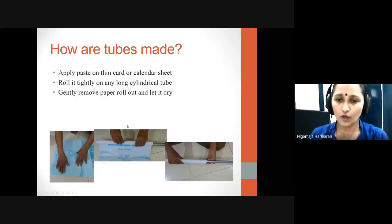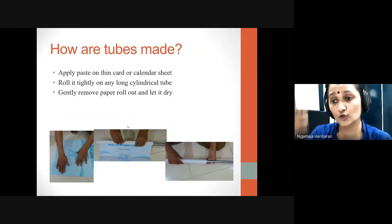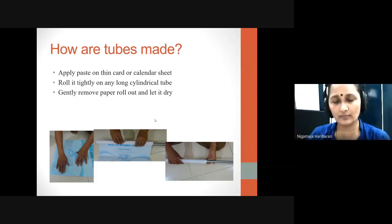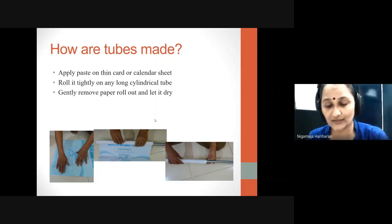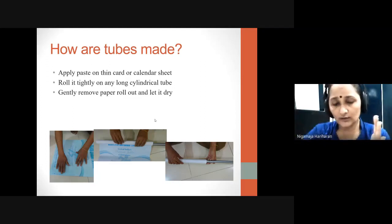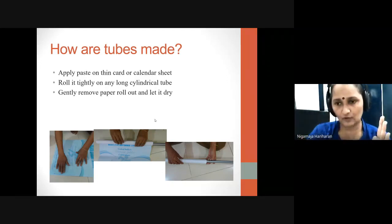Okay, apart from the boards, we will also need the tubes, which are like the rods. We can make the tubes either by using card or with paper. The best way to do it is you apply the paste on the paper, again taking into consideration the line of the grain. If it is going to be the leg of a stool, all the papers will be stuck lengthwise along the grain.